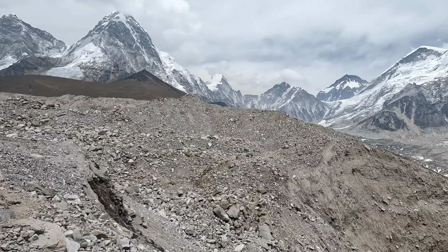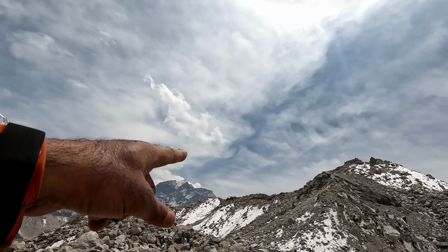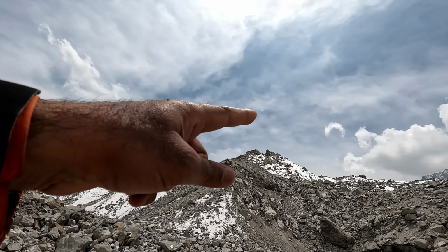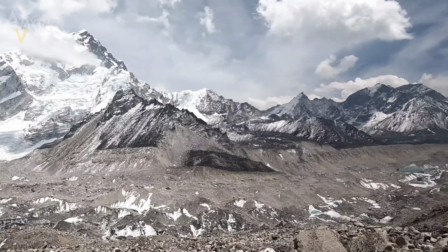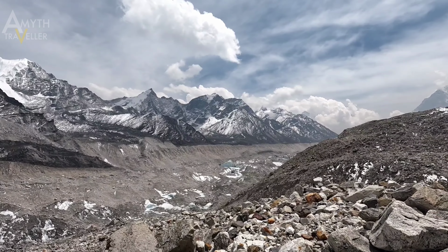This is the loose rocks through which we have to walk to go to Goraksep. That is from where we have been walking, through the loose rocks. This is the glacier on top of which we are walking. To reach Goraksep, you will be walking beside this beautiful glacier that you can see here. It's such an amazing view around.